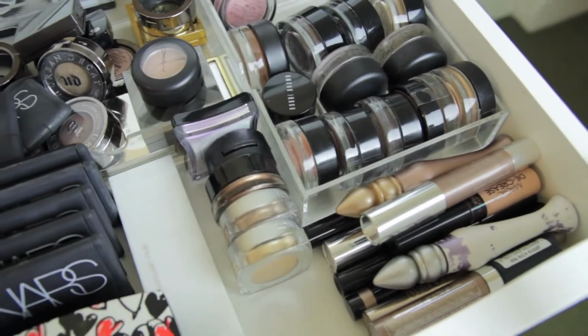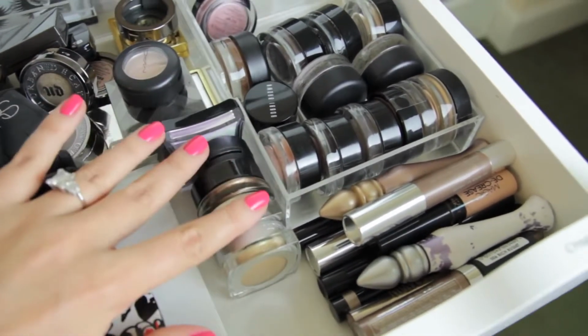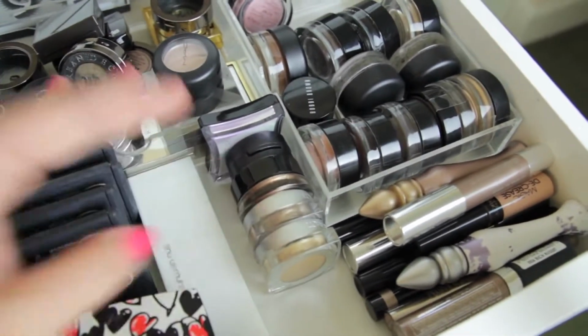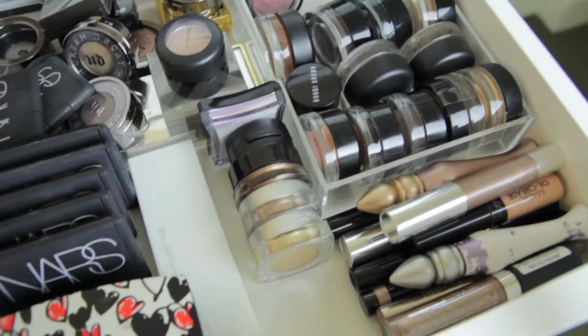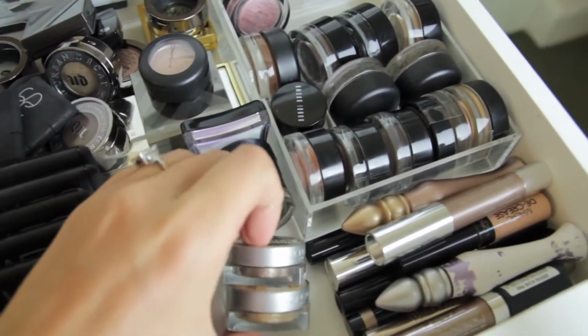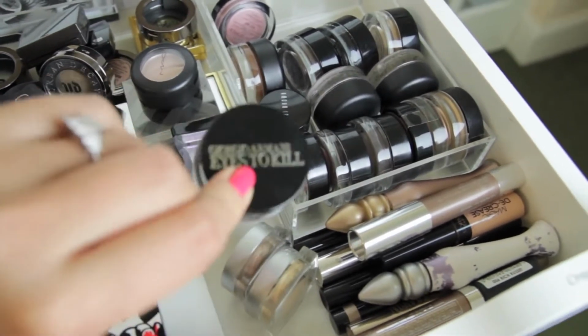And then here in the front, I just have a little stack of loose pigment eyeshadows. I really don't have many of these because, to be honest, I find them kind of messy. I'm kind of clumsy and I drop them on the carpet and things like that. But I do have a couple of the L'Oreal ones, which are amazing. I do have a few more colours of these somewhere hanging around, I think, in my makeup bag.